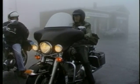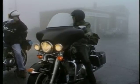We've now been told that better weather is forecast later on, so right now we're going to Plan B and head down into the valley where we can at least see what's in front of us. We'll return to the Skyline later.